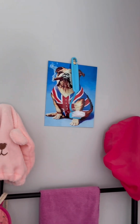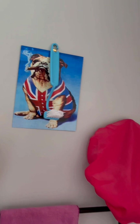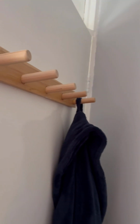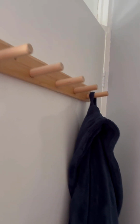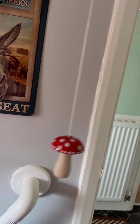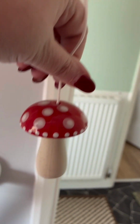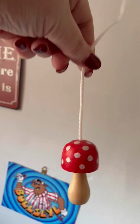And I really don't know why my husband's put the toilet brush up there, but never mind. So that's our little English bulldog. And then we've got a space there for the dressing gowns. These are what I showed you in the hall, my nice little light poles. And that one I said was a wooden one.